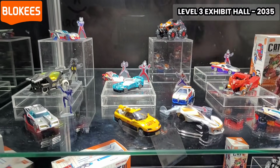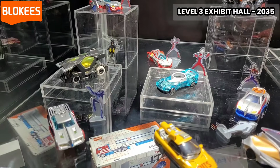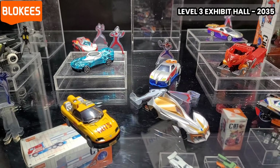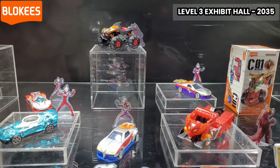And this next segment over here is the Blokees Wheels model kits. And this apparently is from the Ultraman line. I am not familiar with these types of vehicles, but they look pretty intriguing. They look pretty nice as well. All sorts of crazy stuff.